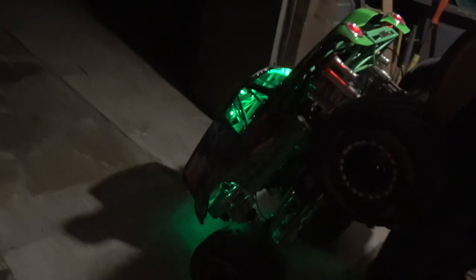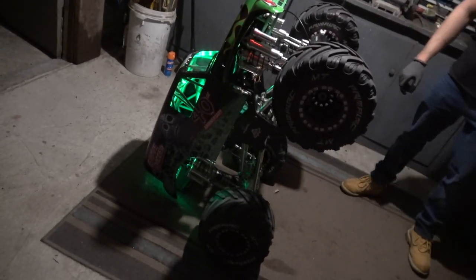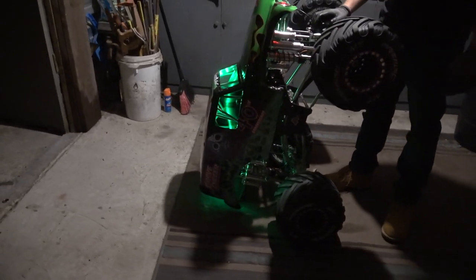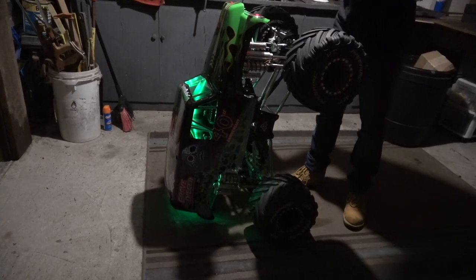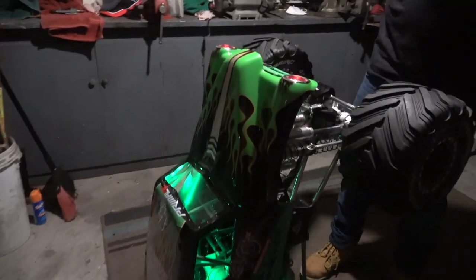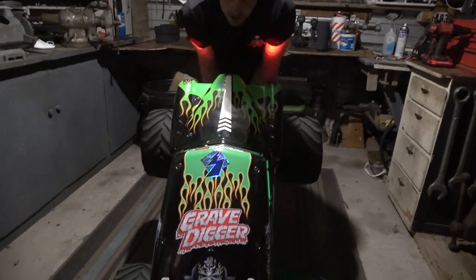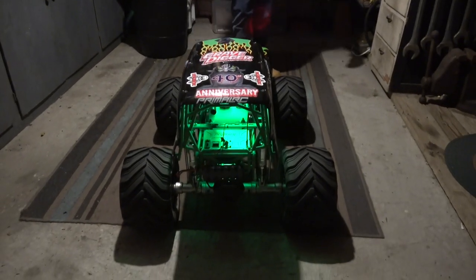The Gravedigger. Just look at that thing, y'all. What a beast. I don't know how fast this truck was going, but with that speed gearing in it, it was hauling. I didn't have enough room out there. It was all the way across the field by the time I got to full throttle. This engine has some serious power, y'all. Like, mental.